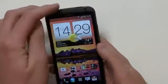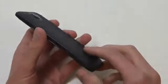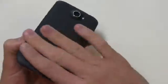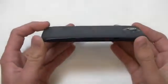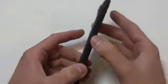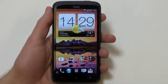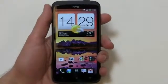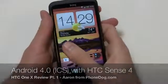You've got the front-facing camera here, power button up top, 3.5 millimeter headphone jack, your camera on the back obviously. You've got a little dock area here where you could sit it down in a dock at some point in the future, but again, non-removable battery, though it's got kind of a nice curved design to it with Beats audio, and then you've got your micro USB charging port over here on the side. So it really fits well in the hand. It's also one of the first devices to pack Android 4.0, known as Ice Cream Sandwich, with HTC Sense version 4. It launched alongside the One S globally.